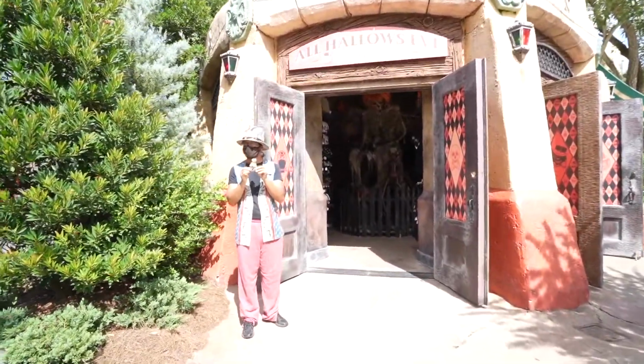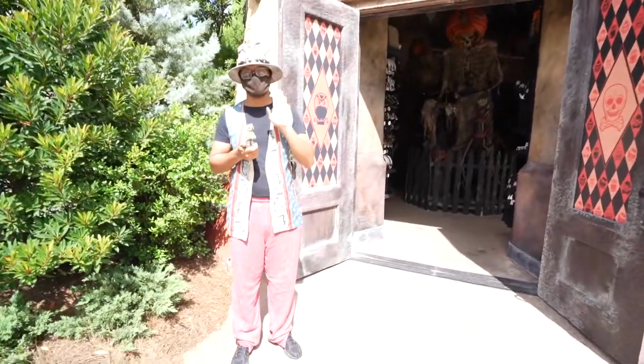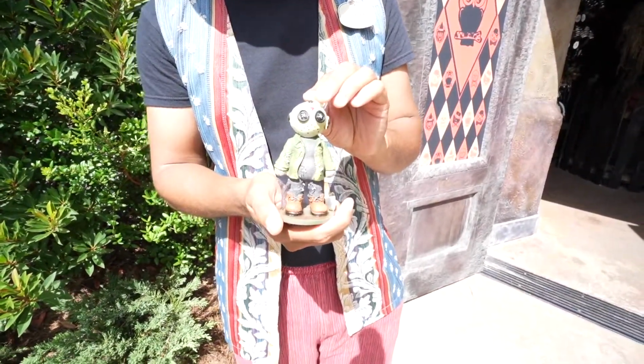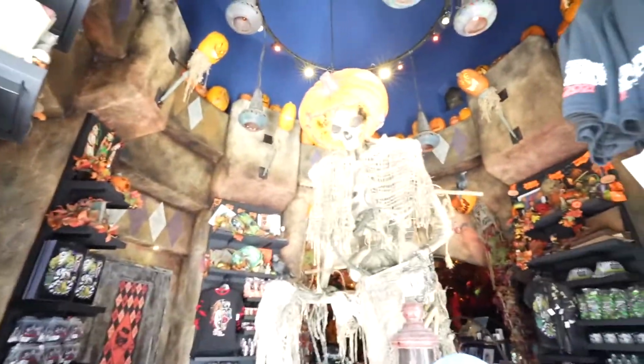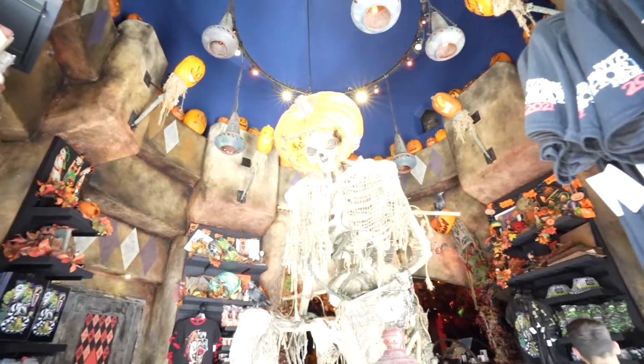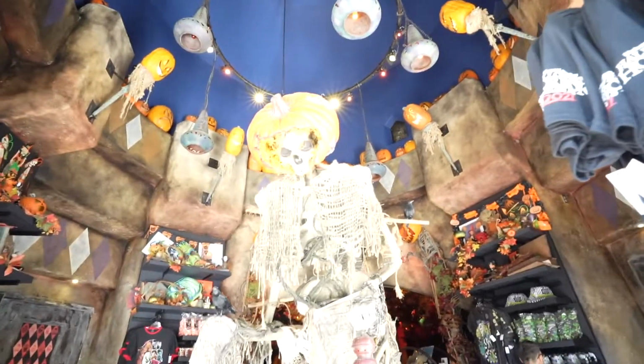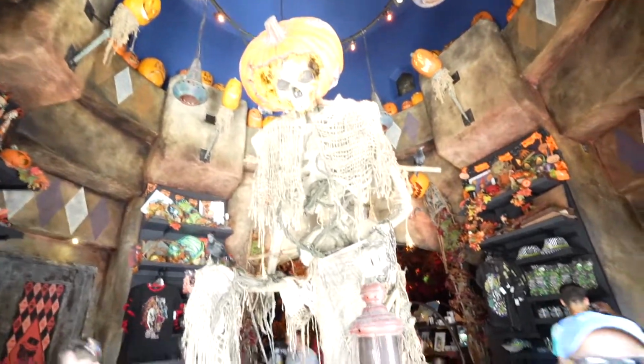I already want that. I know, right? What is that? Yeah, that looks spooky. Wow. That's pretty cool though. Now, if you have been a Cool Case Adventure OG or you've been here in Universal Studios, you're going to recognize this guy over here. This guy was part of the scavenger hunt last year for Halloween.